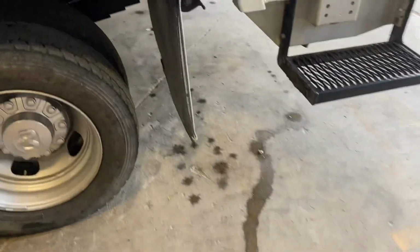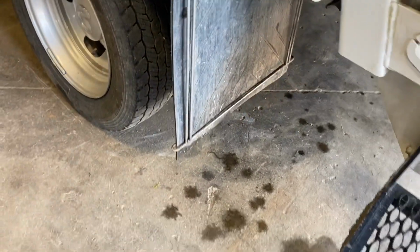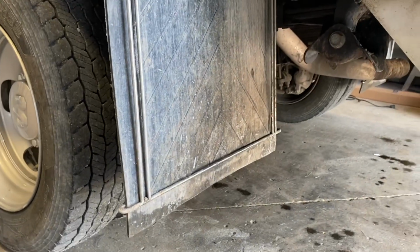And the third and final thing, guys, again, this is not a catastrophic problem. This was a really easy fix with just a utility knife.